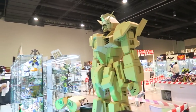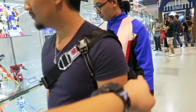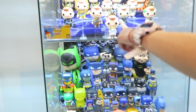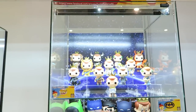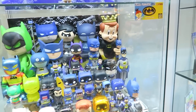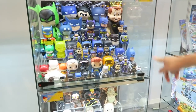That's a Gundam that seems to be made out of cardboard. And there's someone's Batman collection over there. Ooh, and pretty Funko, the entire collection of the Zodiac. Oh, that is the Zodiac. And this is by Funko Phonetic Philippines. Nice. So that's where it came from. Thank you, Kennedy. And Nelson for showing. Oh, that's a pretty nice Wacky Wobbler, is it? Oh, yeah, that's pretty cool.